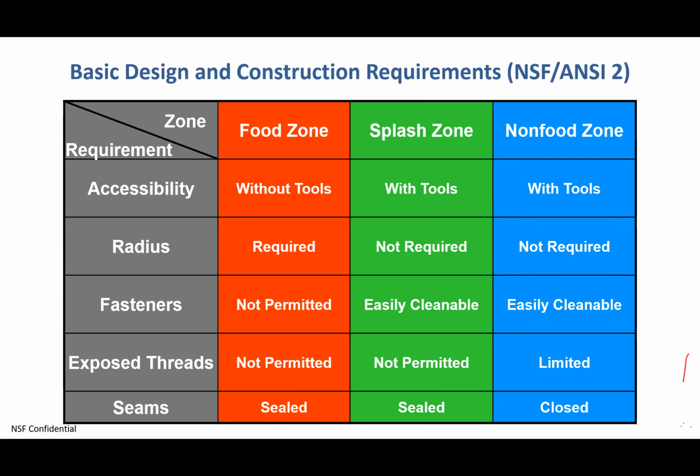Those are really two of the big differentiators between what is allowed in certain food areas, what is allowed for exposed food, what is not, and so on. And like I said, we'll get into some of that detail here in a little bit. But this just gives you a general idea of what these requirements look like for these different zones.